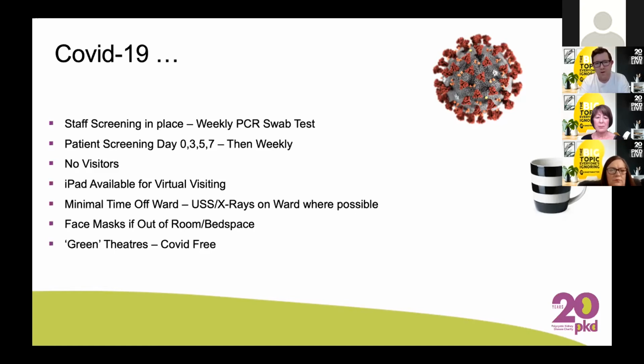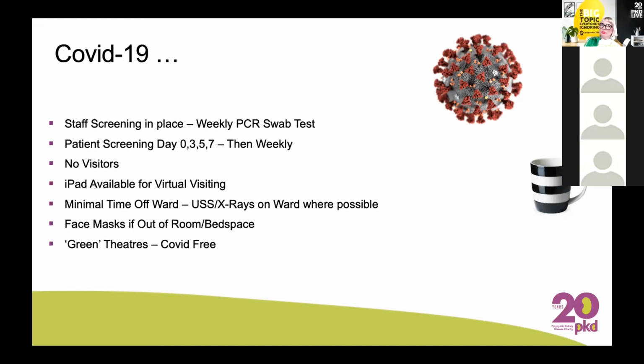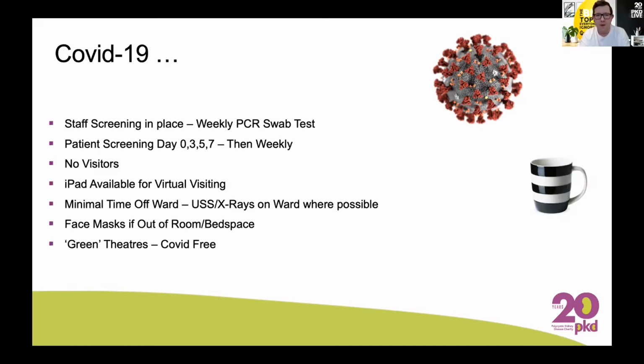As I said, currently there are no visitors allowed on the unit because of the kind of screening, really. We're screening staff, we're screening patients, we're doing everything we can to make sure people aren't coming on with COVID. So we just can't possibly allow visitors at the moment. We do have an iPad on the ward that is available for virtual visiting, much like you have your virtual appointments. It's a similar computer system where we send out a link via a text message to people. And actually, we have used that a fair amount, but more often than not in this day and age, people tend to have their own iPhones, smartphones, and they tend to be doing it themselves a lot of the time, but that is available for those that don't.